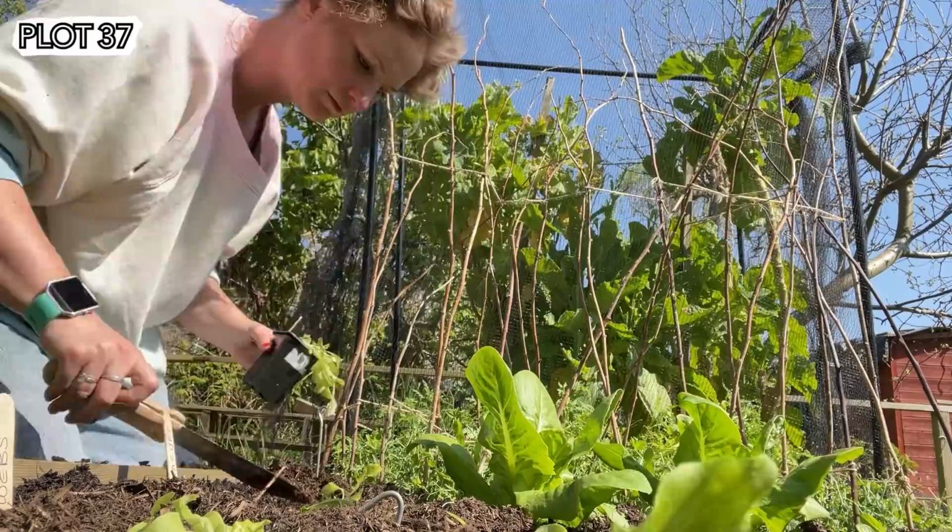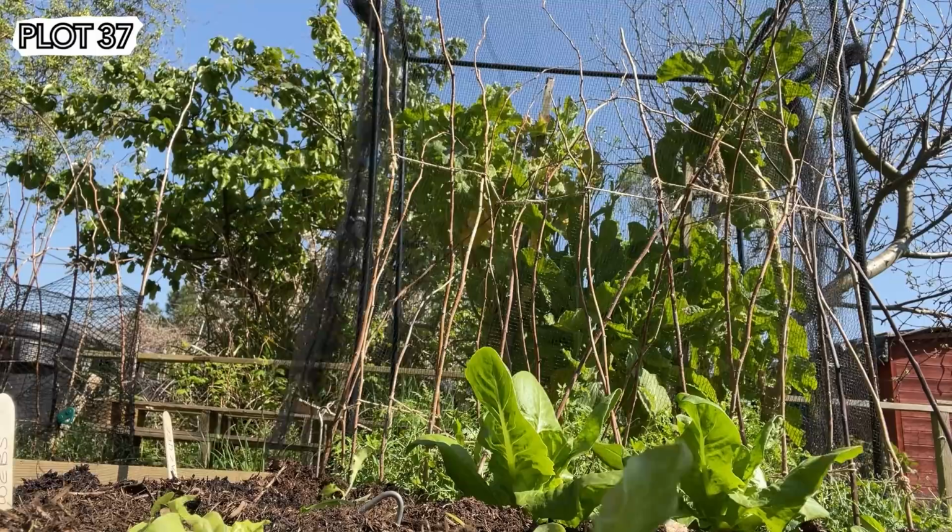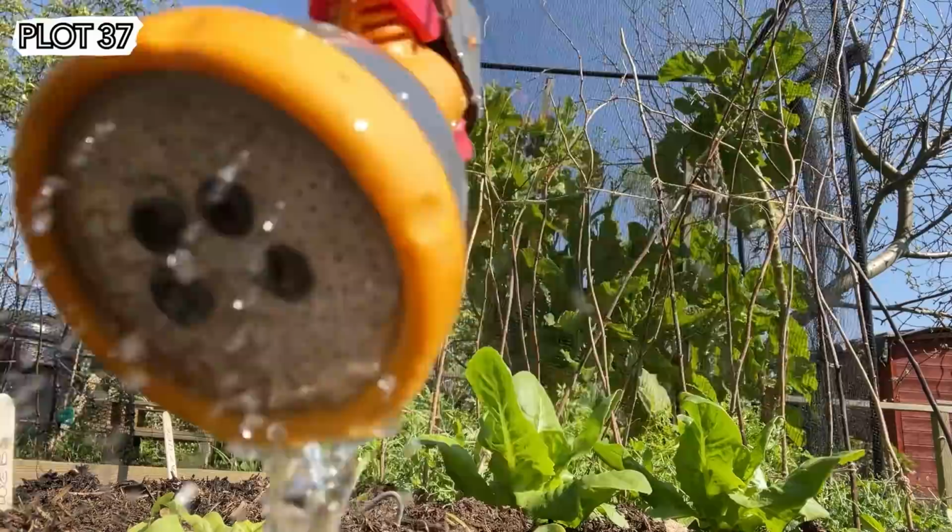Okay, well, fab. I got more in there than I thought I was going to, so that's really good. I've given them quite a lot of space because, like I said, a lot of them are heading lettuces, so you need to give them a bit of room so they can actually form proper heads. But yeah, very pleased with that. Hopefully we will have a whole bed of lettuces very soon.